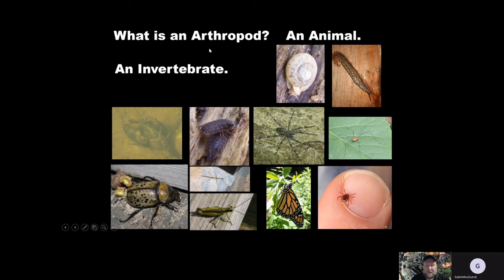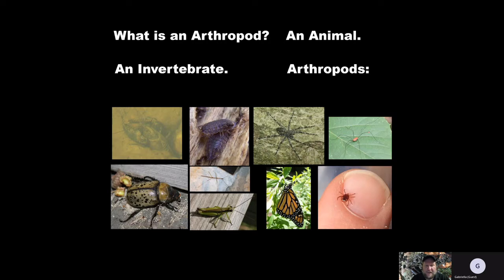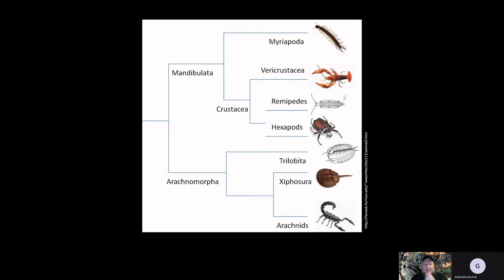And then arthropods also tend to have an exoskeleton and jointed legs or appendages. So we're going to take out the snail and the slug. And what we're left with here is a good grouping of arthropods. So you can see arthropods include crayfish and woodlouses or pillbugs or sow-bugs or roly-polies or whatever you like to call them. They include spiders, daddy longlegs, ticks, butterflies, and other insects like walking sticks, grasshoppers, and beetles. This is an Eastern Hercules beetle, if I remember correctly. It's really neat. It's one of my favorite things I've been able to see since moving here to Northern Virginia.